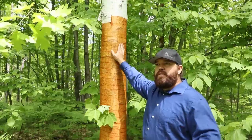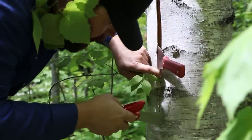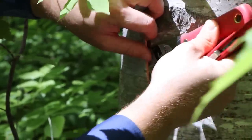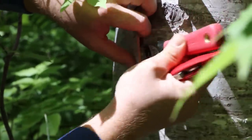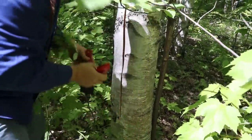If you find a really nice stand of birch bark trees, don't go in there and just take everything. Just one tree, maybe two trees will do it. If you do it at the right time, then you'll have those trees there for many, many years.